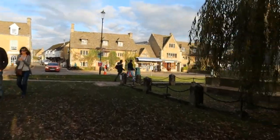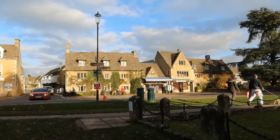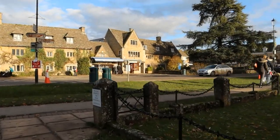And here's the war memorial. That is the end of the Windrush Way. I hope you've enjoyed the walk I have.